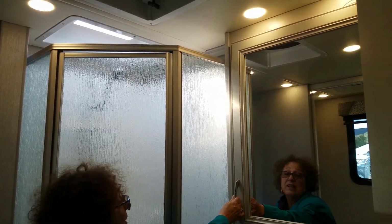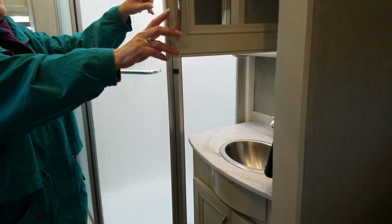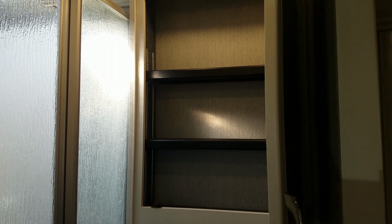And everything is in the brushed nickel. They went away from the brasses and the golds, and everything's real modern, contemporary looking. Lots of storage space in your cabinet here, and that's something that if you're full timing, it is much needed.